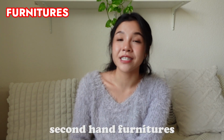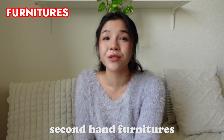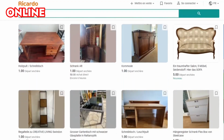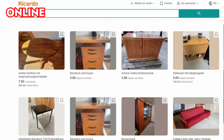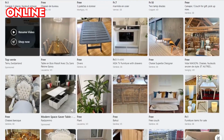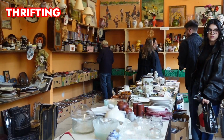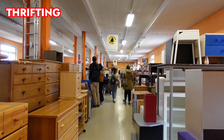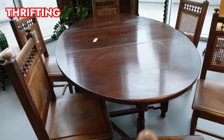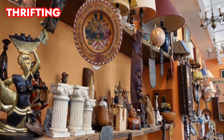Getting second-hand furniture, giving a second life to used furniture, can help to reduce wastage and save the environment. Many people would sell their used furniture at a very cheap price, or some would even give away their furniture for free on Facebook Marketplace and Ricardo. Another way of buying second-hand furniture would be going to thrift stores or flea markets where used furniture in good condition is sold at a fraction of its original price.